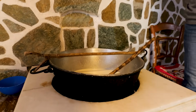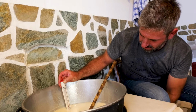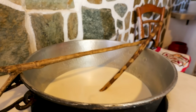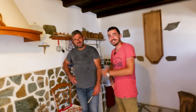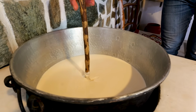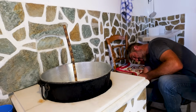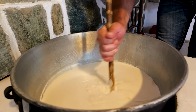When I got there, Yiannis had already heated the milk to 36 degrees, so kept it raw, and added some vegetable rennet to split the milk into curds and whey. Today we've got Kostas as well, who's helping us with translations. After 45 minutes, the curd is ready to be cut. As you can see, the stick can stand in there. So when we see that, it means that the cheese is ready.